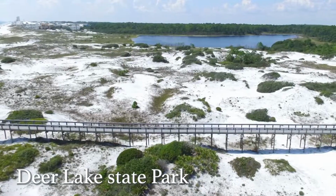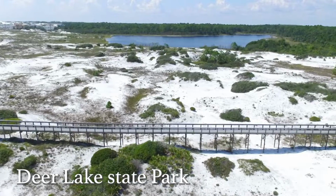Matter of fact, if you're going to do that, go ahead and check out the Deer Lake State Park and the Eastern Lake along that specific bike trail.